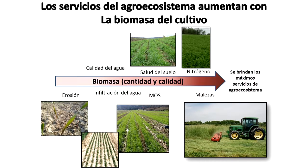So when we think in terms of the benefit of a cover crop, we really need to think in terms of the biomass. Sure, there are a lot of other benefits from cover crops when they're small, and there are some different services, but generally there's a pretty strong relationship between the amount of benefit we get and the amount of biomass that we have out there.